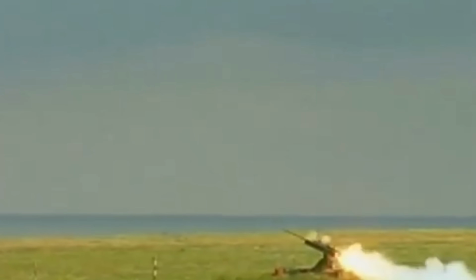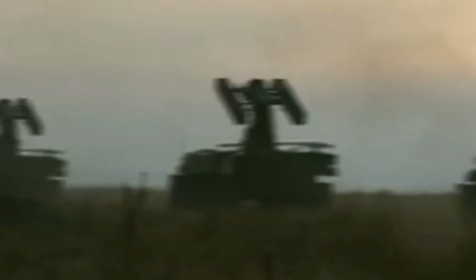And of course, you're going to see more and more of these kind of platforms coming up into the modern day society of weapons production, because they don't need to be overly complicated. When you're knocking out a $500 drone, you don't need a $15 million vehicle.